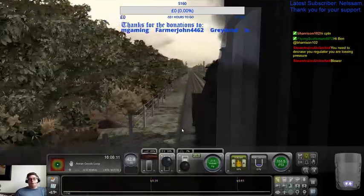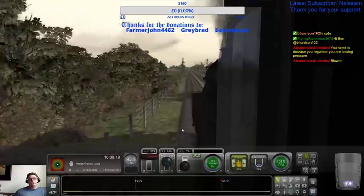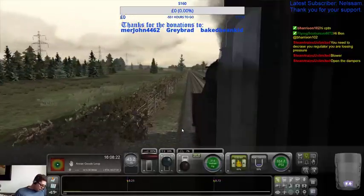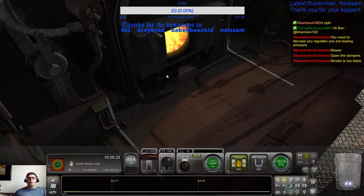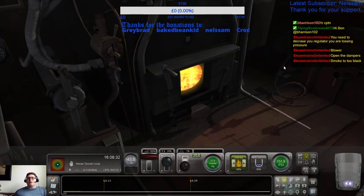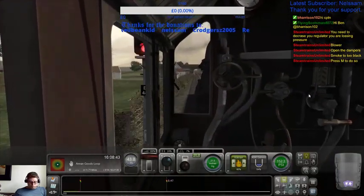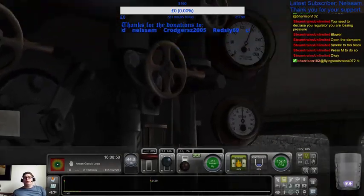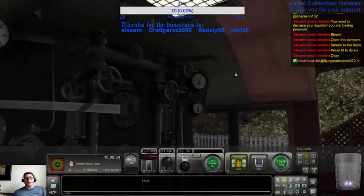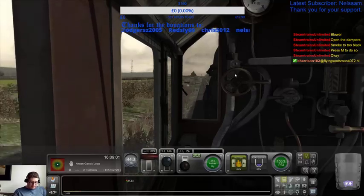No, open the dampers. The dampers should be open. He says, not knowing where they are. Yeah, they're already open. We're doing all right. We've got a nice head of steam. What's our maximum? Yeah, we're not even halfway down yet. Bearing in mind we're only limited to 50, we are doing very well.